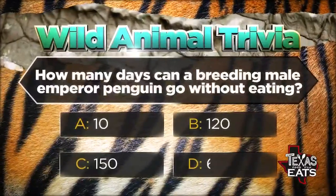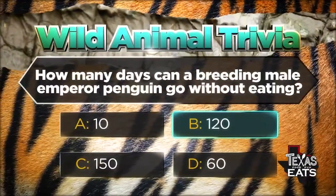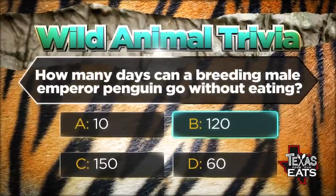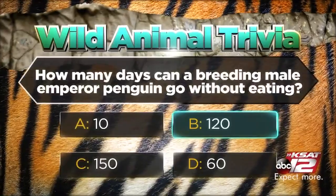How many days can a breeding male emperor penguin go without eating? The answer is B. Male emperor penguins may fast up to 120 days during courtship, breeding, and the entire incubation period. Now back to Texas Eats.